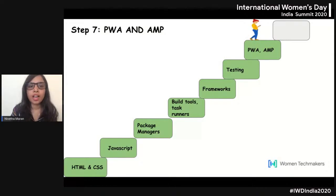The next one I would suggest going on to is to know about progressive web apps and accelerated mobile pages. So, what are progressive web apps? They are designed to combine the best features of mobile apps and the mobile web, such as speed and offline usage, without downloading anything. So, instead of a native application, we can go for PWAs, which support a lot of mobile features like push notifications, like a mobile app would do.